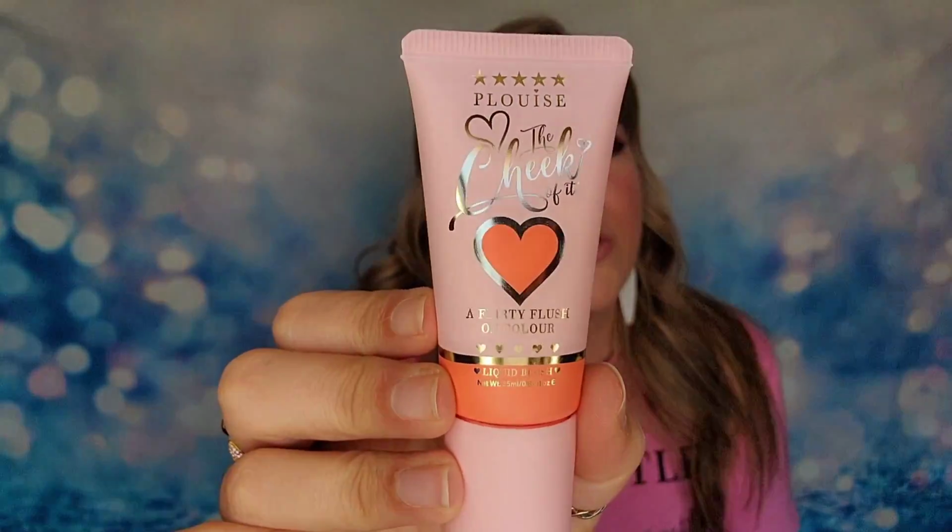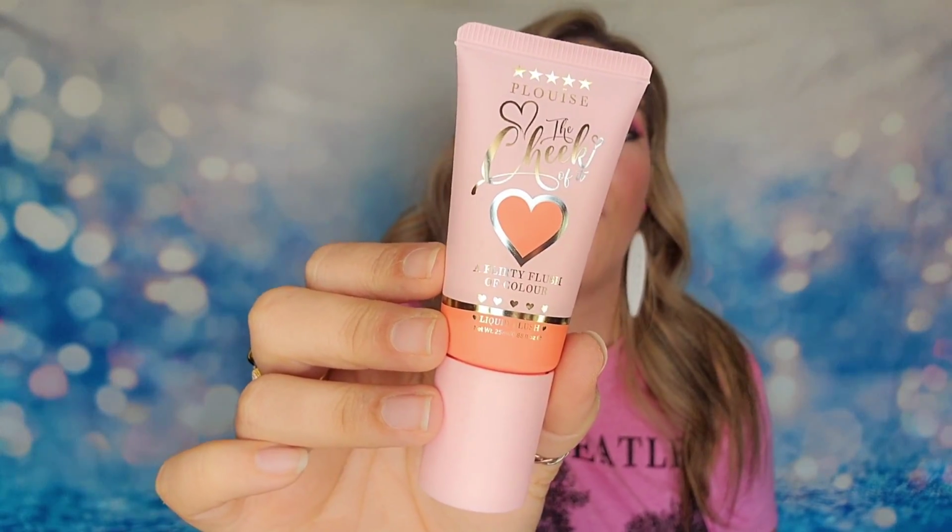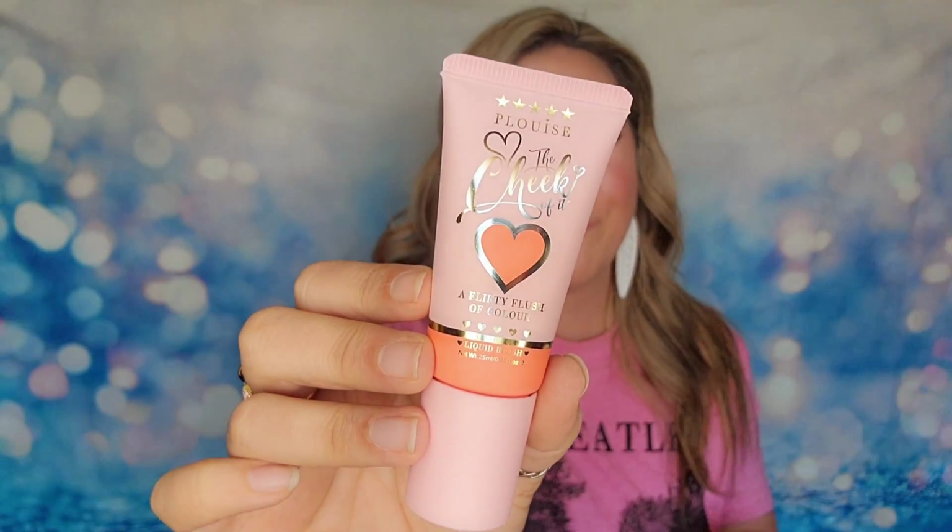Now, PLouise was originally creating products for MUAs to build their kit, and that way they would have this for a commercial setting. I do think in that instance, you would probably be able to use all of this product, especially if you were doing like weddings regularly, you might be able to get through these blushes. But for just me, it's a lot of product.